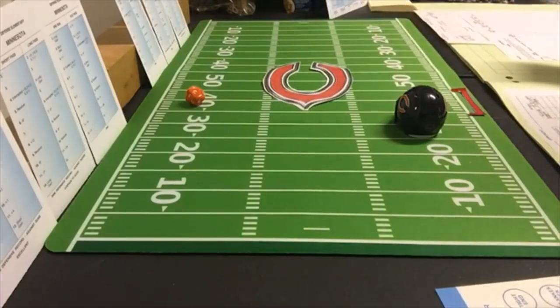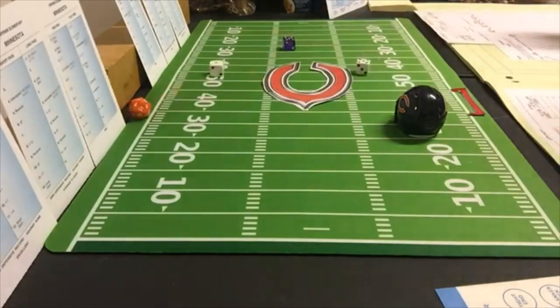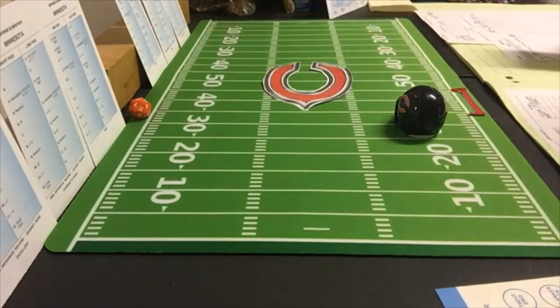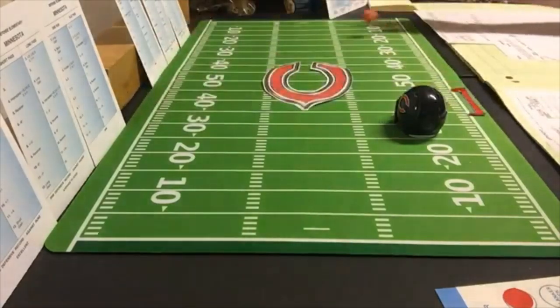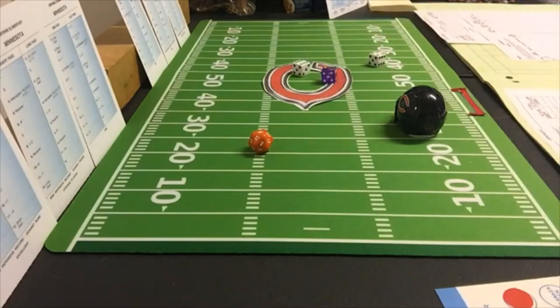We're going to try an end run with Forte. They are looking for the run. It's a 6 on their end run. Minnesota's end run 6 is 0. So Forte now has run twice and gotten no yards. Alright, we're going to try a flat pass to the tight end. They are looking for the, what are they looking for?